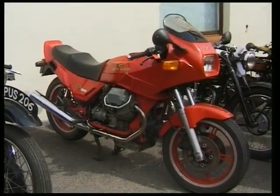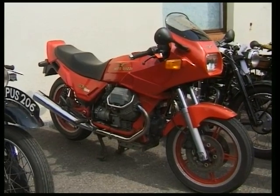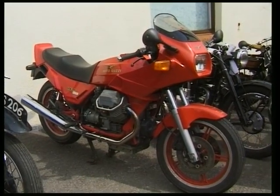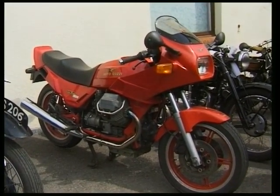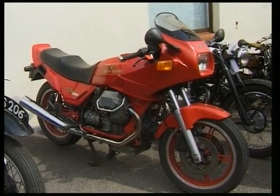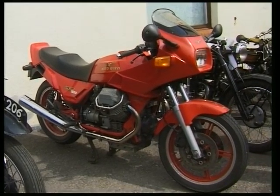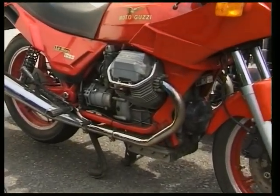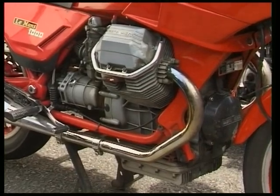Well, this is a real brute of a machine here, and it's not a British bike, it's an Italian bike. And I must be fair, nobody made better machinery than the Italians. This is the Moto Guzzi, noted for their popular V-twins across the frame like this in shaft drive. Superb bikes with a great racing history too. We've got to take our hats off to the Italians.